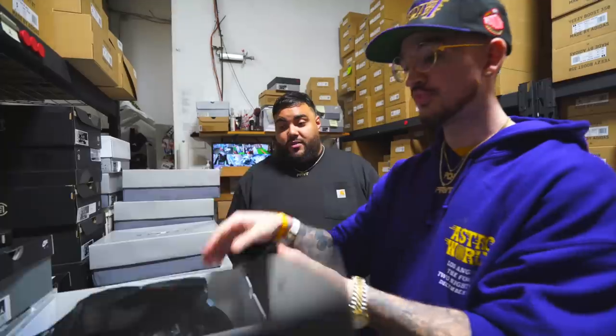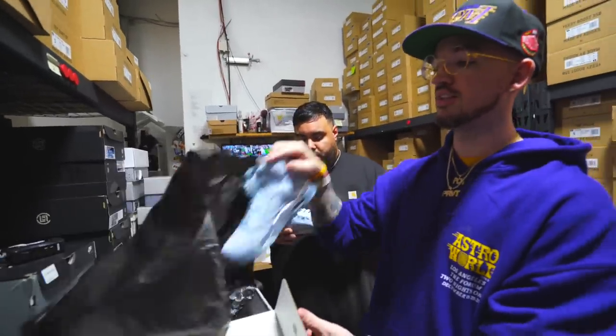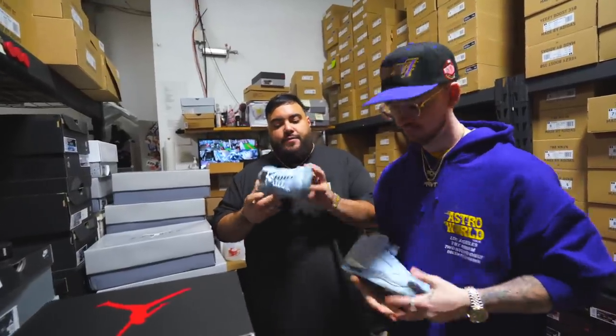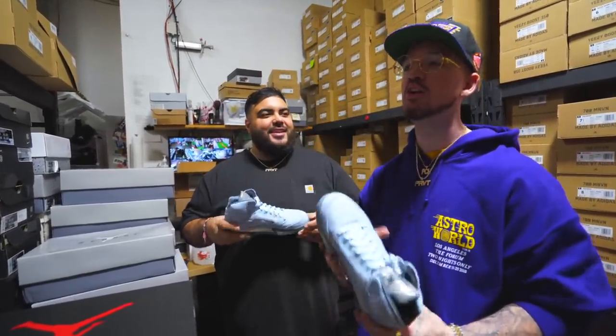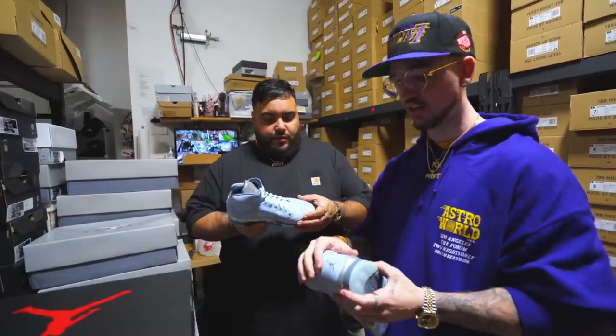Okay, cool. So, here you go, big dog. Thank you. These are a women's release that come out next month. They are called the Bluebird Jordan 5. And I personally, first thing that comes to mind is the Poor Man's Trophy Room 5. Yep. It doesn't get any closer. It's almost the exact same suede too. Yeah, I love when they do that.